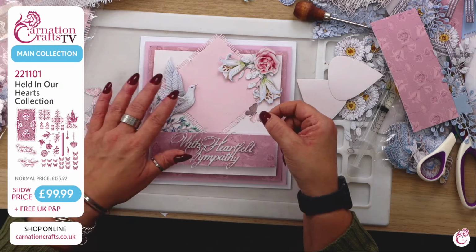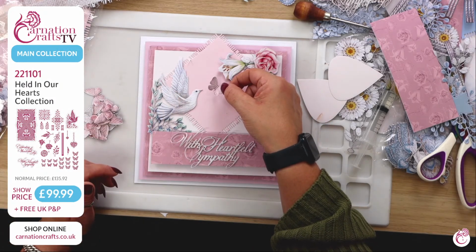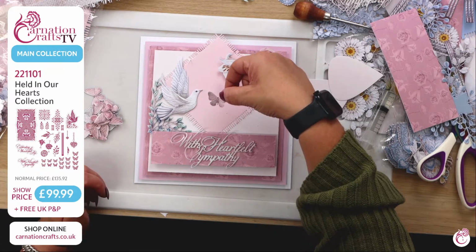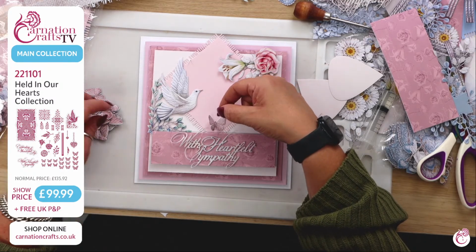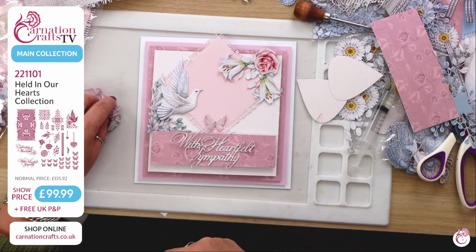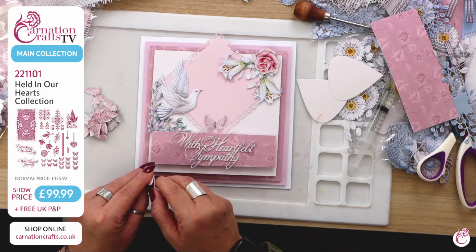Now, where I put these, as of yet, I wouldn't know. Do I just put one in the centre? To me, it looks really odd. I've always got a funny thing about butterflies when there's just one in the middle, because I never quite know why. So I would need to make sense of it. Now, if I wanted to, what I could do is use the template that Carnation have given us for these butterflies, and I could work out ways of creating that gradient effect.